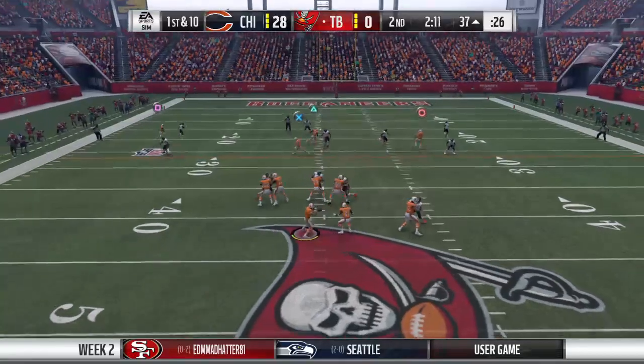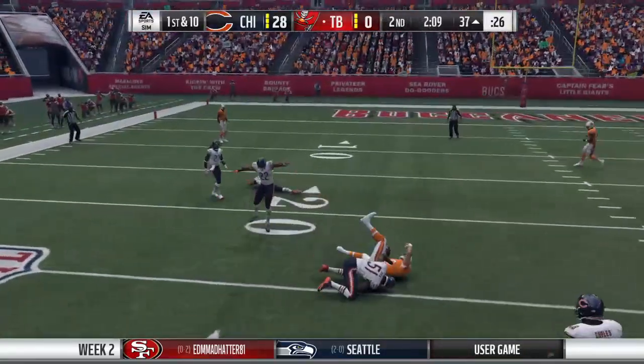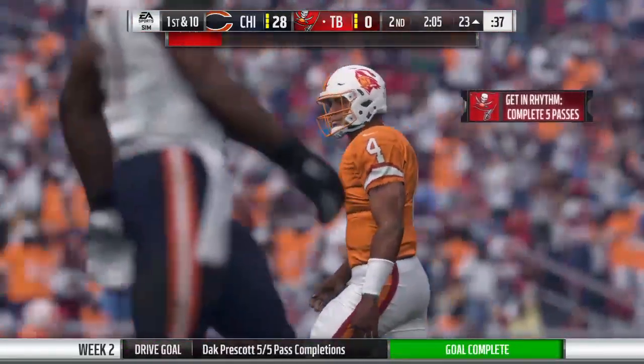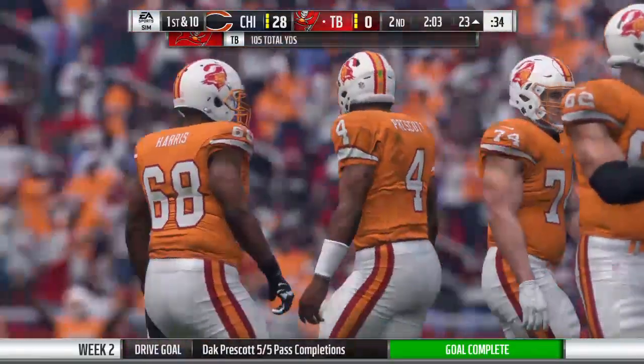Now a play fake here on 1st down. He's just going to dump this one off to his fullback out of the backfield. A really nice pickup of 14 yards, and it moves the sticks.